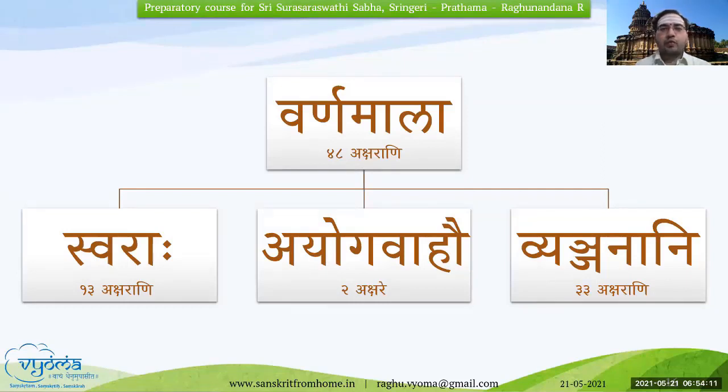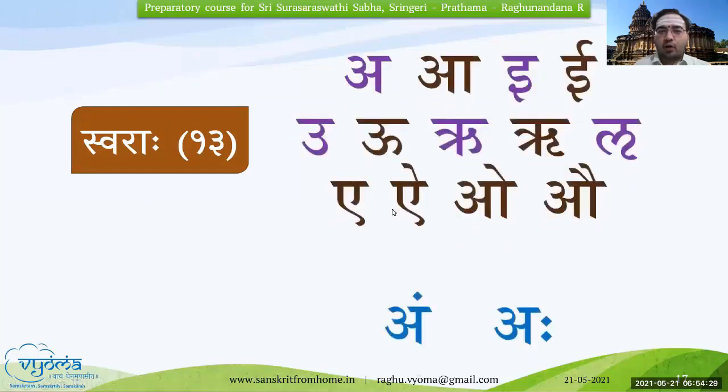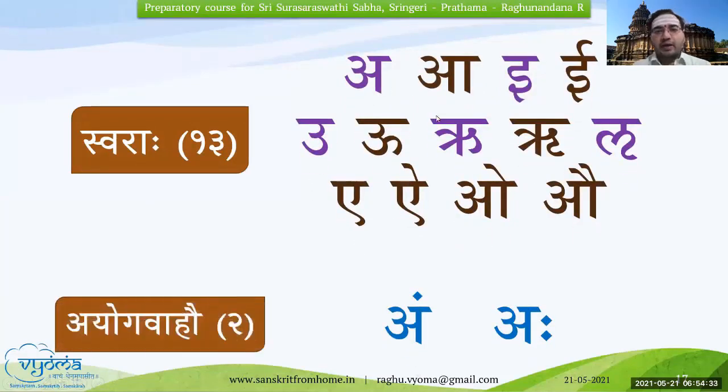But we will continue from what we have learned so far about the swaras. Swaraha, trayodasha swaraha santi. 13 swaras are there. And this we have already seen yesterday. I will tell this again so that it is easier and we will be able to understand it well. So as I was saying in my previous class, we will make use of some instrument to keep track of the time, to keep track of the count, and we will be able to understand how to pronounce these letters.